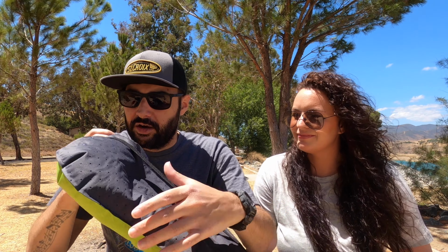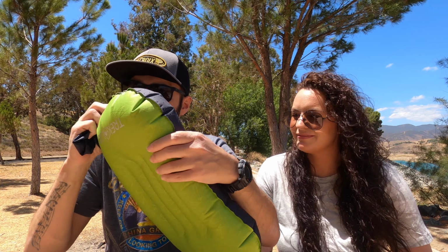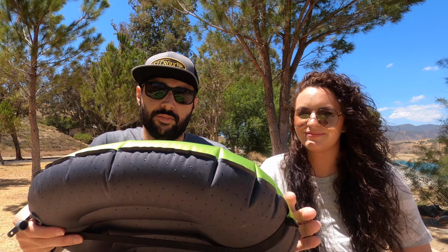And there's a little button here that helps you lock the air in. And boom, that quick, you've got a pillow. These things are great, man. They're under $20, Trekology. And oh my God, I'm all lightheaded now. It's like blowing up a balloon. But no, these work good.